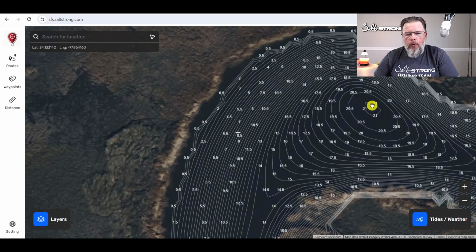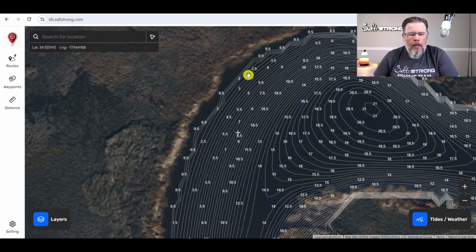If you notice, we have a 21 foot hole right here, and then it moves up shallower as we get closer to shore. If you're unfamiliar with the 1 foot contour, I just want to let you know how this works. Each one of these lines represents a different depth in the water right here. The closer these lines are together, the steeper that drop off is going to be, and the more spread out these lines are, the shallower, the more gradual that drop off is going to be. But this is the type of area that we need to look for in the wintertime.